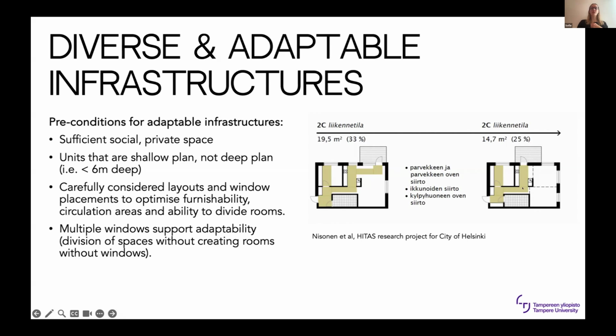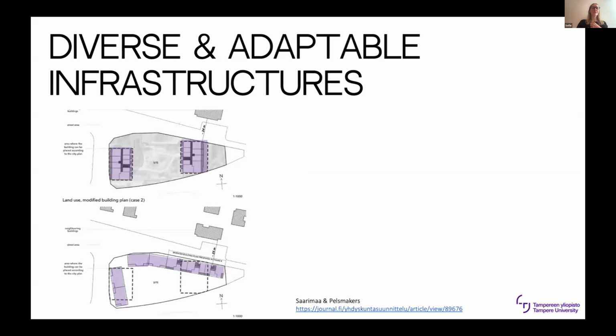And you reduce the amount of circulation needed. So it's better furnishability for this space in any case, even if it wasn't divided up. So at the micro scale, there are small things that architects can do a lot better when we consider it. And then one of the things, of course, is that the mesoscale affects the micro scale and vice versa.